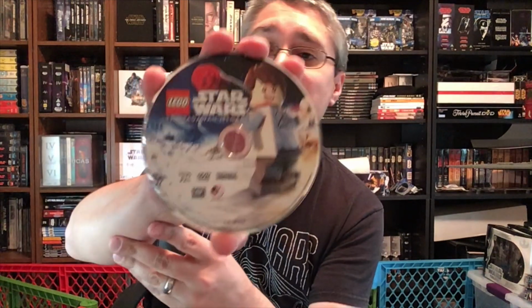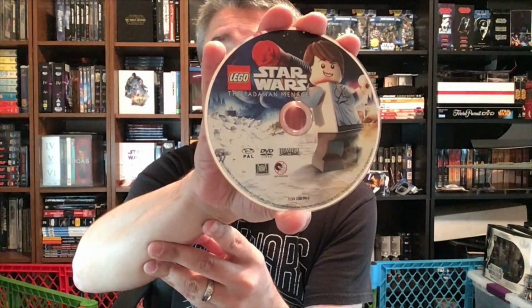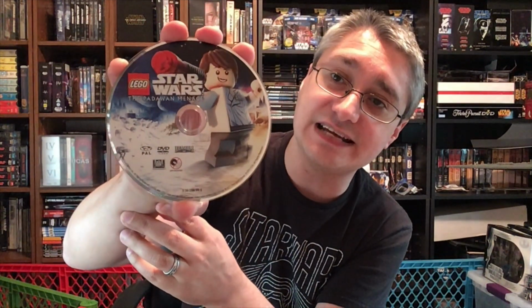Okay? So this is the actual disc inside. LEGO Star Wars The Padawan Menace, no title there in Danish, in fact, nothing in Danish. Underneath we have Region 2 PAL, DVD, Lucasfilm, 20th Century Fox Home Entertainment. We have the copy-protected symbol, product number, and legalese. Nothing there to indicate Danish. This is what we would often think of as a UK version of it because it starts out in English, but this is the European copy of it.